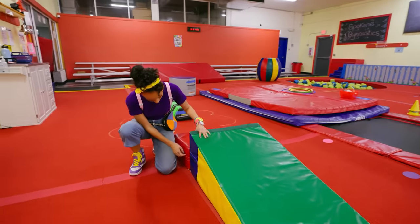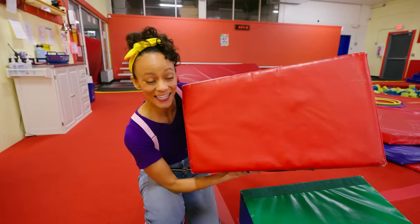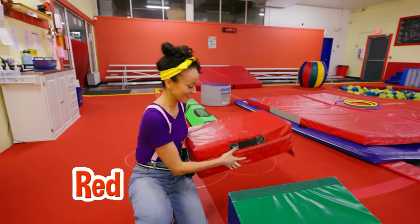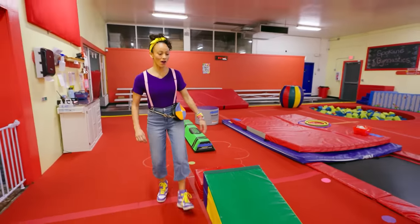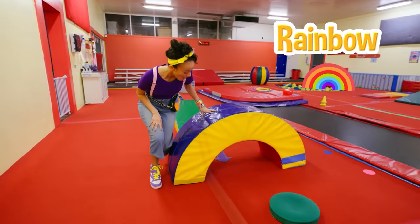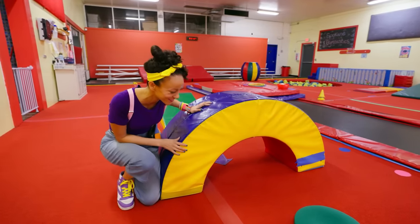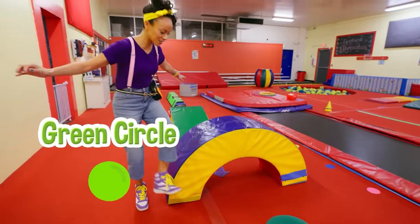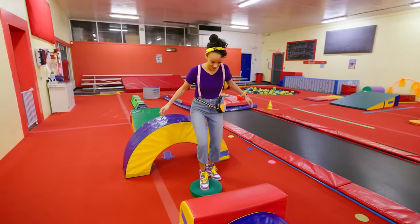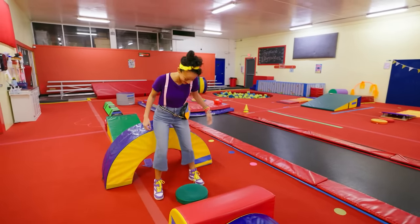Oh, and look, there's some blue. Do you know what shape this is? Yeah, it's a rectangle, and it's red. Wow. This half circle kind of looks like a rainbow. And it's yellow on the side, one of my favorite colors. Oh, look at this little green circle. Did you hear that? That's funny.